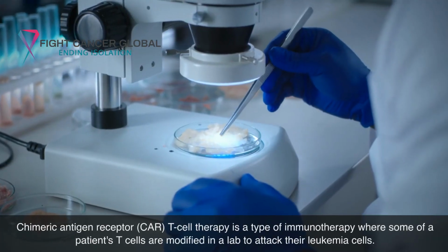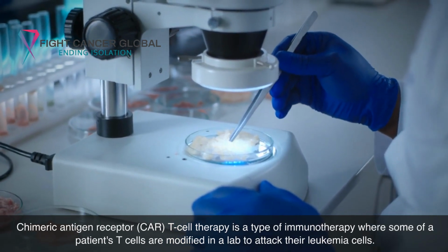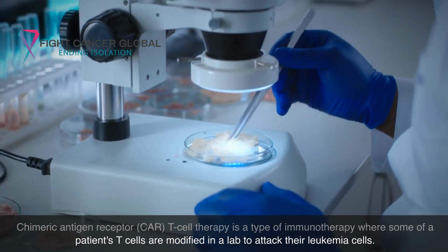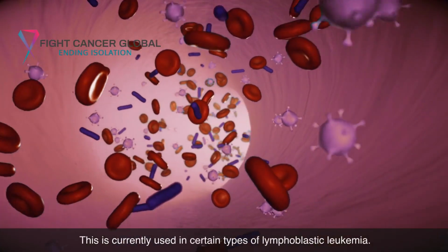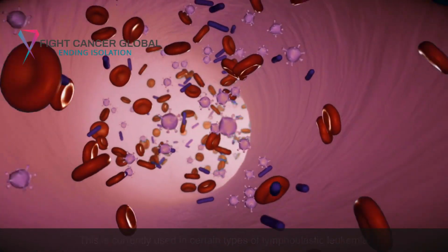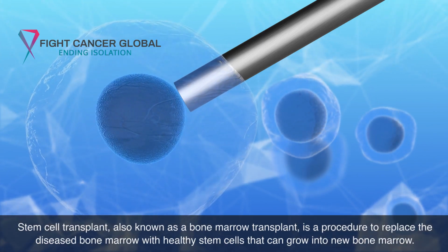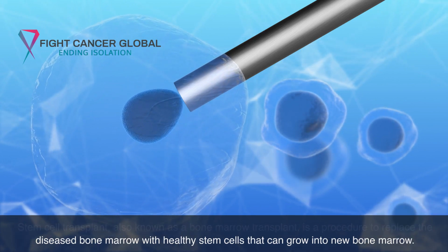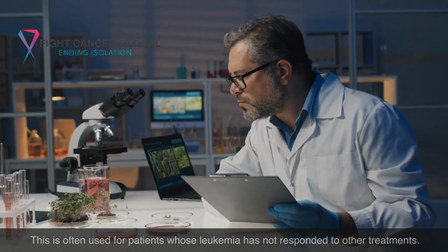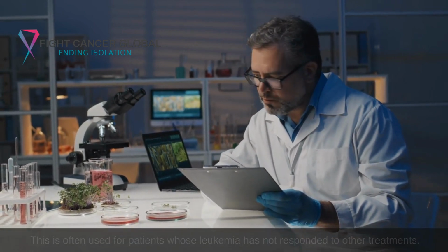Chimeric antigen receptor (CAR) T-cell therapy is a type of immunotherapy where some of a patient's T-cells are modified in a lab to attack their leukemia cells. This is currently used in certain types of lymphoblastic leukemia. Stem cell transplant, also known as a bone marrow transplant, is a procedure to replace the diseased bone marrow with healthy stem cells that can grow into new bone marrow. This is often used for patients whose leukemia has not responded to other treatments.